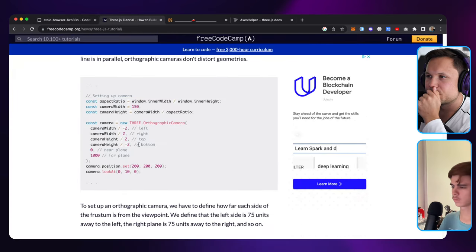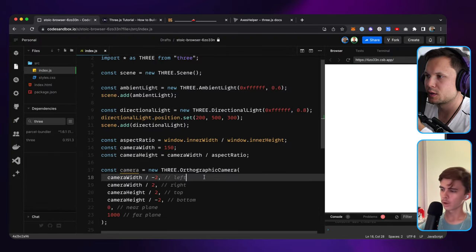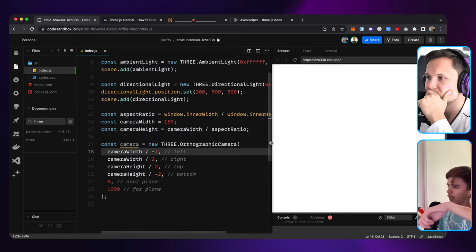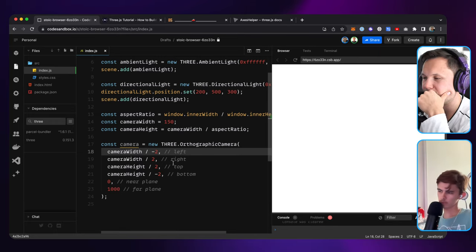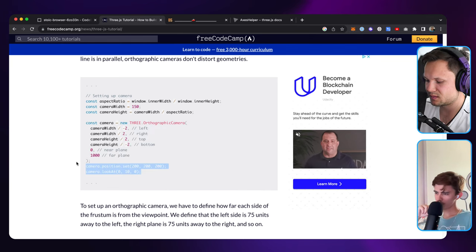So let's define that camera. All those parameters are defining the frustum, basically the viewable area that the camera can render in. Camera width divided by -2, divided by 2. Okay, interesting. I don't know if I've seen that before.